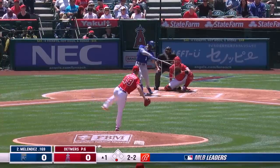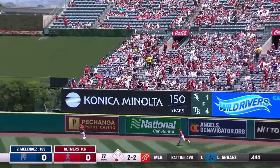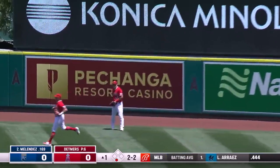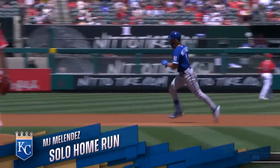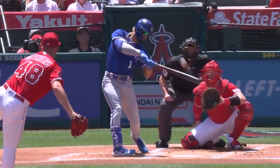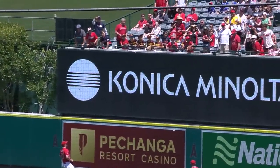MJ Melendez. Breaking ball stayed up, and MJ is all over it. Mike Trout goes to the wall. Bam! And it's gone. Get you a high piece of cheese today, fellas, and turn the fan on. Even if it's a breaking ball, it doesn't matter. Look in the middle. And here's a hanger that Melendez can't lay off of. That's exactly what you look for. Tee high and let her fly.